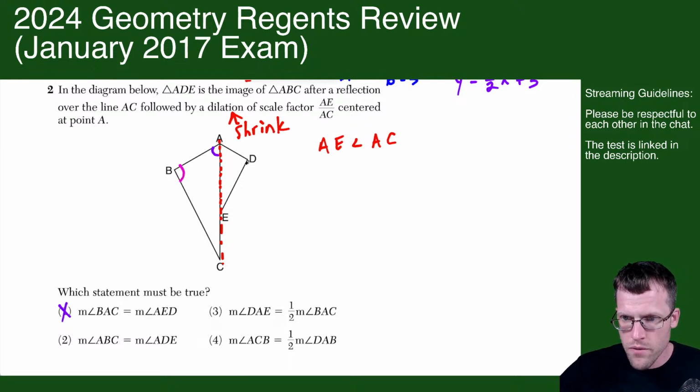Now we have the measure of angle ABC. So that's this angle over here. And without even looking at the rest of the answer, I would say, oh, it has to match this angle. So if we look, ABC is equal to the measure of angle ADE. Those two angles are equal.